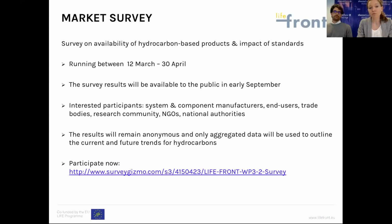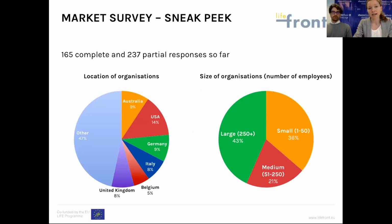We invite all interested participants, such as systems and component manufacturers, end users, research community, and others, to join and contribute with your views. Just to highlight, the results of the survey will be anonymous, and we will only publish the aggregated data to keep the confidential information away. You can join the survey by clicking on this link, and this presentation will be available afterwards, so you can look at it after. I would also like to share with you some preliminary results of the market survey.